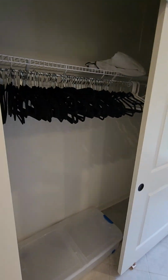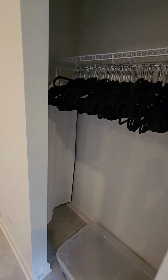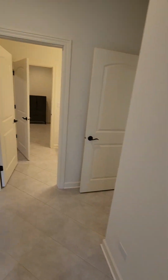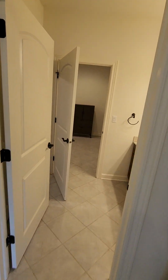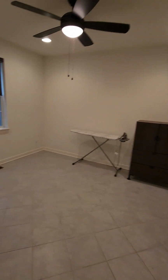Open up the closet so you can see the size of the closet. So this is a Jack and Jill bathroom, which means you have access to the bathroom via both of these bedrooms.